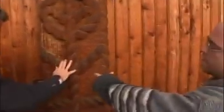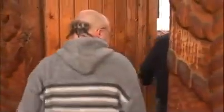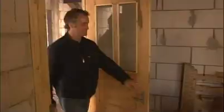This is a local symbol, the continuity of life. You know, you see the rope. Push the door and get in. Sure. All right. It's a great handle. Yes. Door.